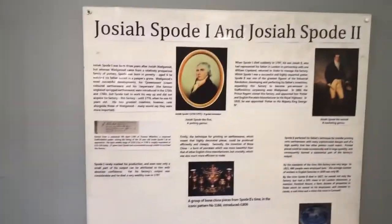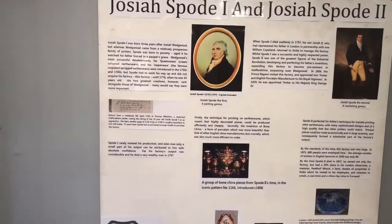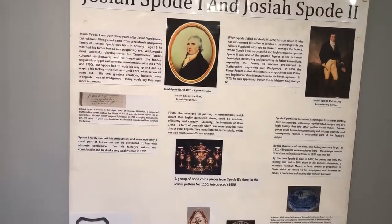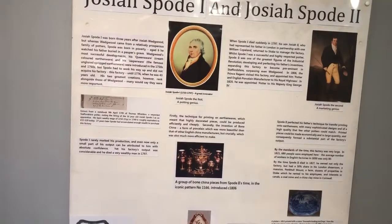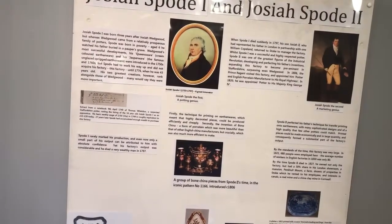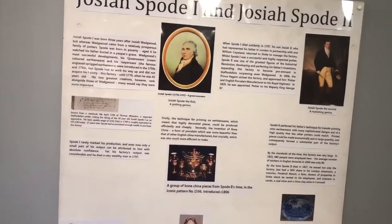So, something here about Josiah Spode I. He was born 3 years after Josiah Wedgwood, but whereas Wedgwood came from a relatively prosperous family of potters, Spode was born in poverty. Aged 6, he watched his father buried in a pauper's grave. Wedgwood's most successful developments, his Queen's ware, cream-coloured earthenware, and his jasperware, the famous unglazed sprigged earthenware, were introduced in the 1750s and 60s. But Spode had to work his way up and did not acquire this factory until 1776, when he was 43 years old.